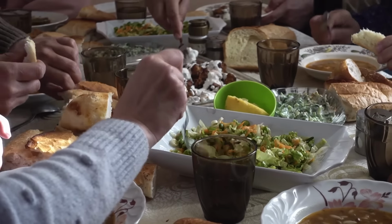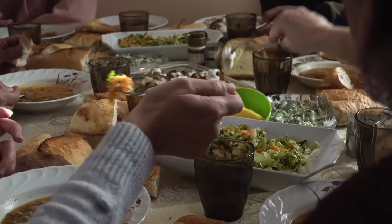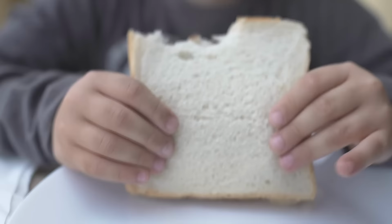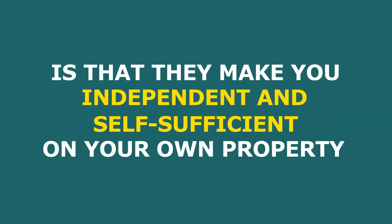These simple but clever projects were developed to keep your loved ones well-fed and healthy during dark times, when many others will be chewing on their leather belts, freezing in their beds, or fighting tooth and nail over a piece of moldy bread to feed their starving children. But the most important thing about these projects is that they make you independent and self-sufficient on your own property.